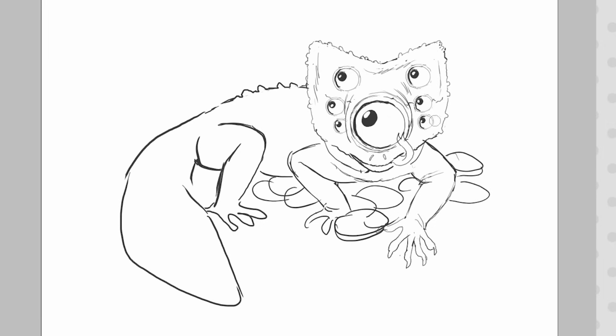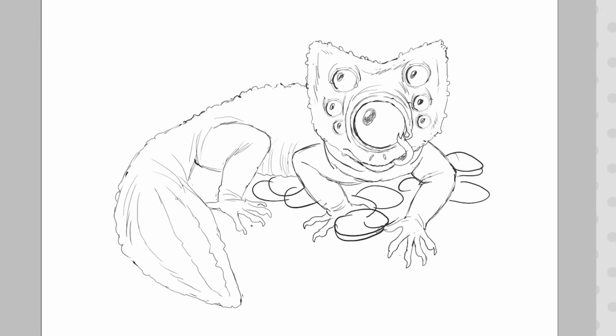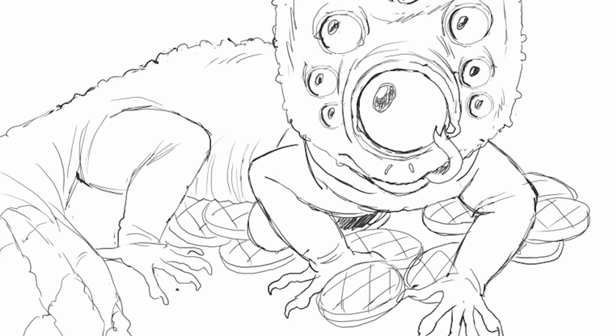So Super Salmiakki has been produced in Finland since the 70s and it has always been a very popular candy in Finland. Even Fazer's official site says, still many remember Super Salmiakki as the hottest currency in backyard games. Jesus. People were probably killed because of this stuff.